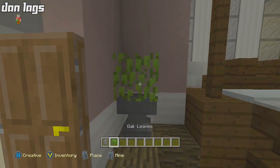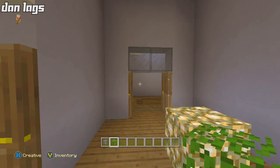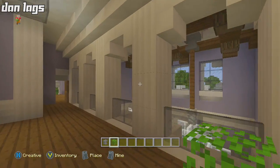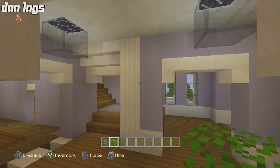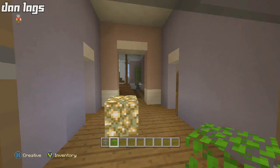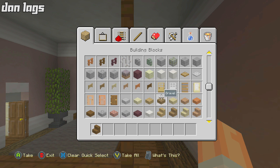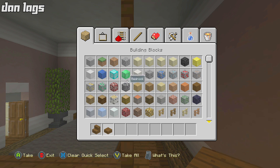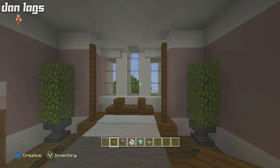And also I need to make the ceiling design fancy as well. That's another thing I have to do. So basically how I do this, I'll show you guys on the first floor kind of. I'm going to do something similar to that. So let me just run through this real quick. So let's see. I'm going to grab some dark oak wood stairs, some slabs. We'll use those. And I think I'm going to go ahead and grab some dark oak wood, just regular blocks. I'm going to grab some quartz stairs, some beacons, some trapdoors. And these are the basic blocks that I use to do this.